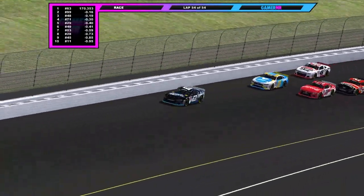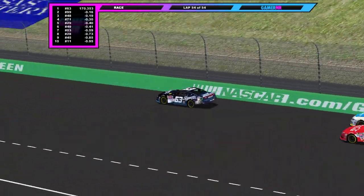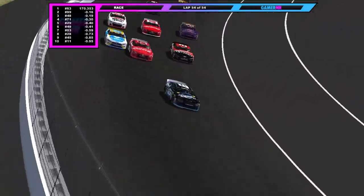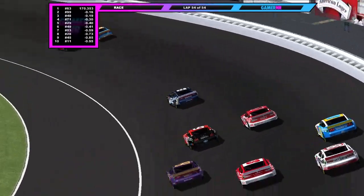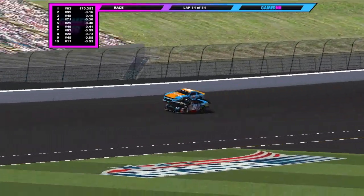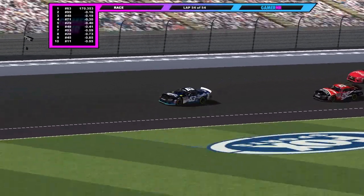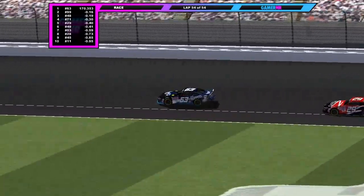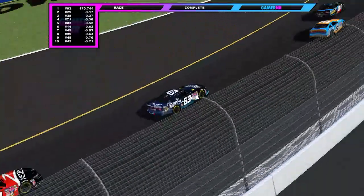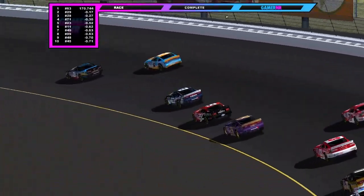Vargas now to the inside of Teague. This could be Desperito's race as they go 3 wide for second behind. But with these lappers side by side, it's just fingers crossed that they don't affect the race at the very last minute, but that won't happen. Desperito with the win at Kansas for Murdo.